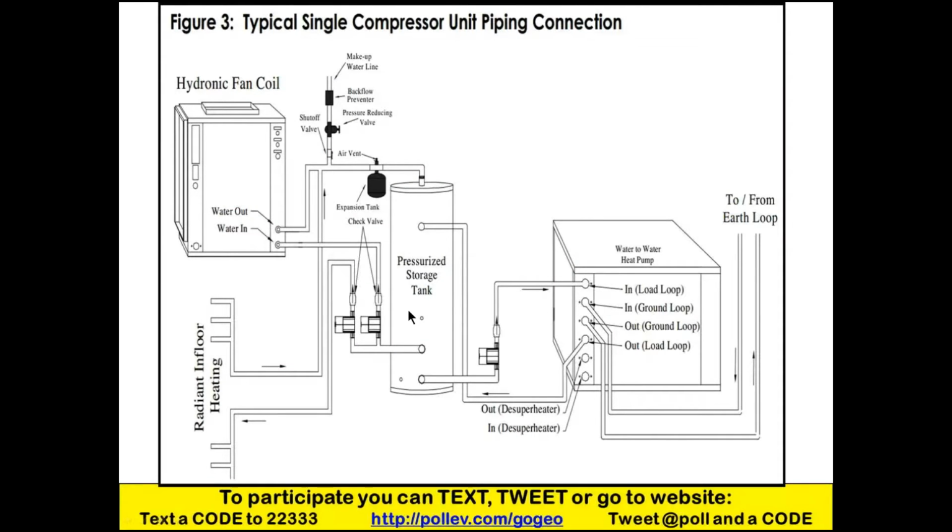There's a buffer tank that we're coming out of a low port, and we're feeding the load, fan coils, radiant floors. We're also coming out of the bottom of the tank, pumping into the heat pump where the water is heated and the BTUs are delivered and put into the buffer tank. And this is a misnomer, storage. We seem to think that a buffer tank is all about storing heat. It isn't. It's simply to prevent short cycling of the heat pump.